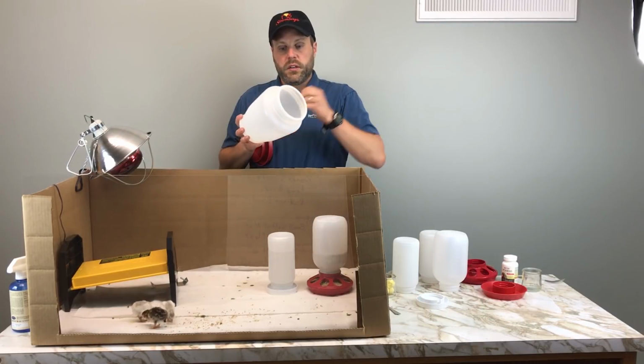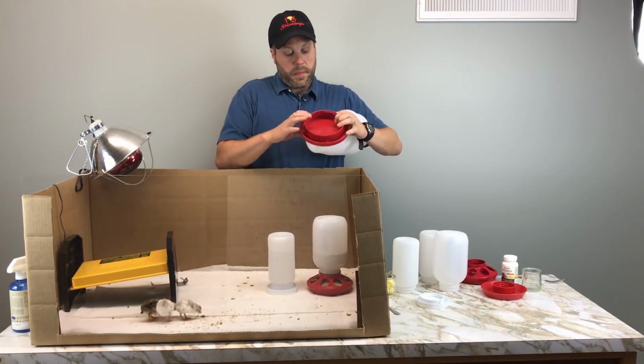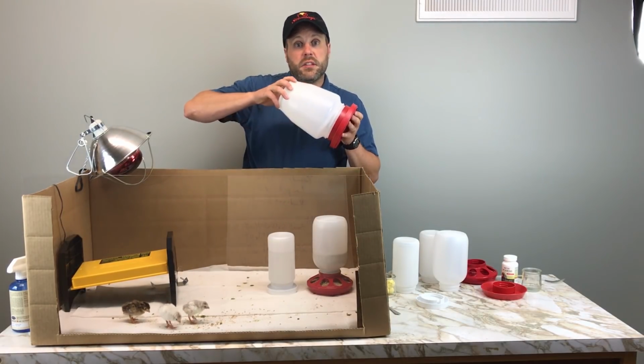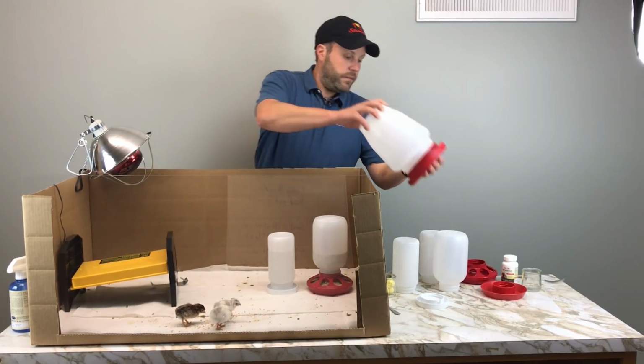Very easy to clean this one. You fit your whole hand into it. It's got the no-drown lip, but it's also a gallon capacity, which means you're going to be filling these a little bit less, especially if you have a lot of chicks.